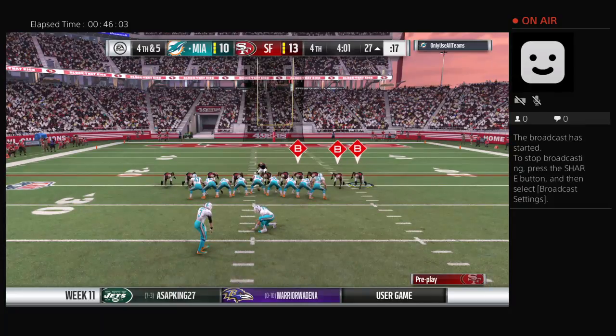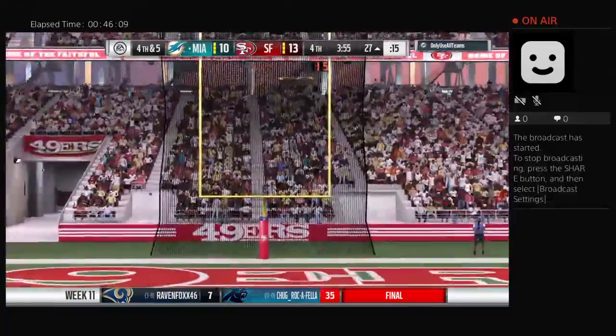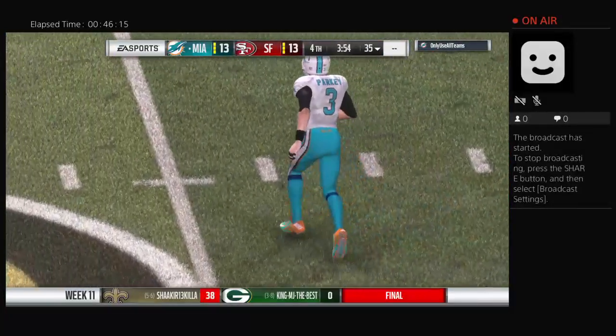Will the first down stick? Don't let them get there. And they rallied and made the tackle. And the 14-year trusty veteran is able to knock it through. And the Dolphins have tied things up here in the fourth.